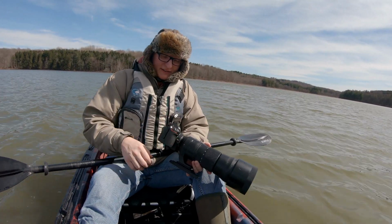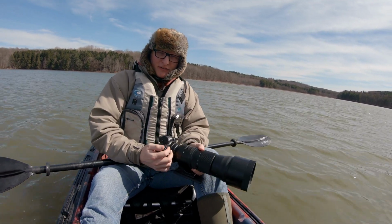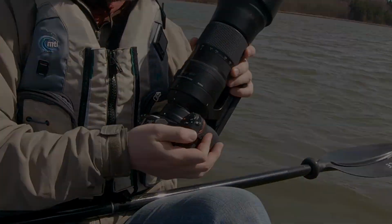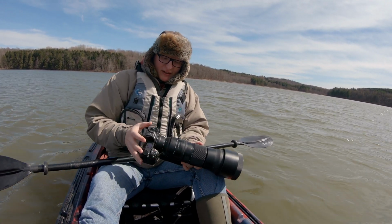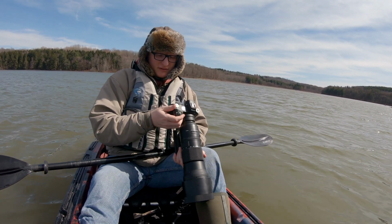One thing I forgot to add is there's no button illumination on here. So if you can see, it's just on or off. No button illumination option. I do kind of wish that was on there for this class of body, for this price point at least. I'll live with it. It's not the end of the world, but it'd be a nice feature to have.